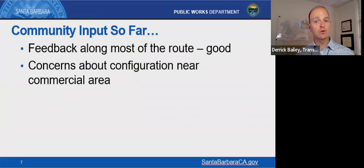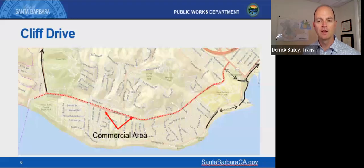So community input so far, the feedback's been very positive along most of the route. We haven't had any major concerns, mostly supportive. The concerns we've heard, though, are about the configuration near the commercial area, that shopping center area right around Miggs Road. If you look on the map here, this is the area we're talking about, right in the central part of the corridor.